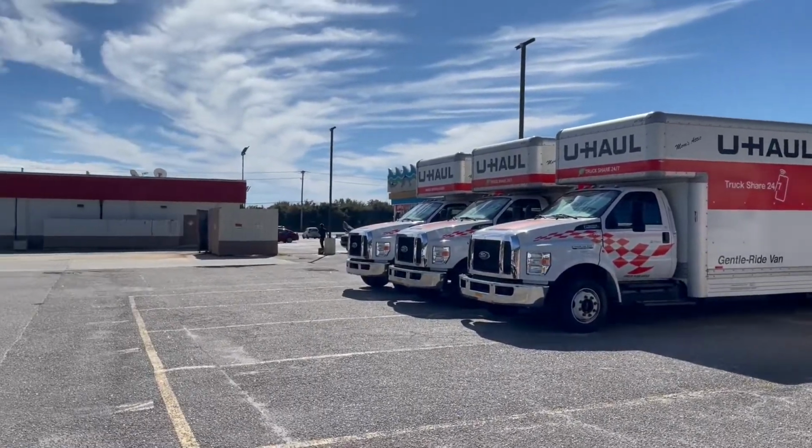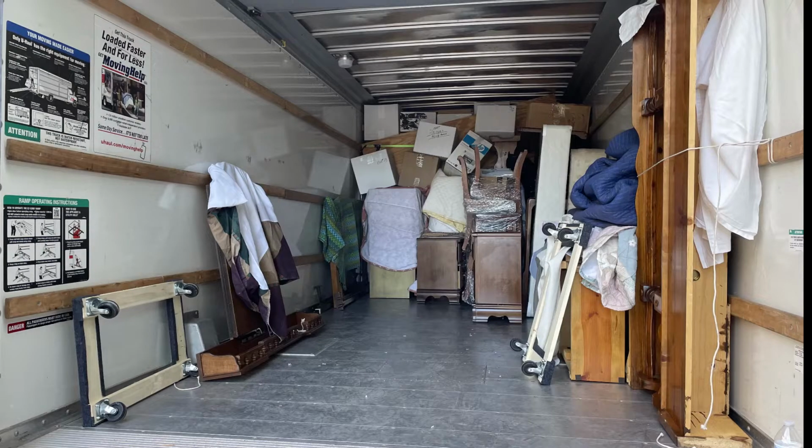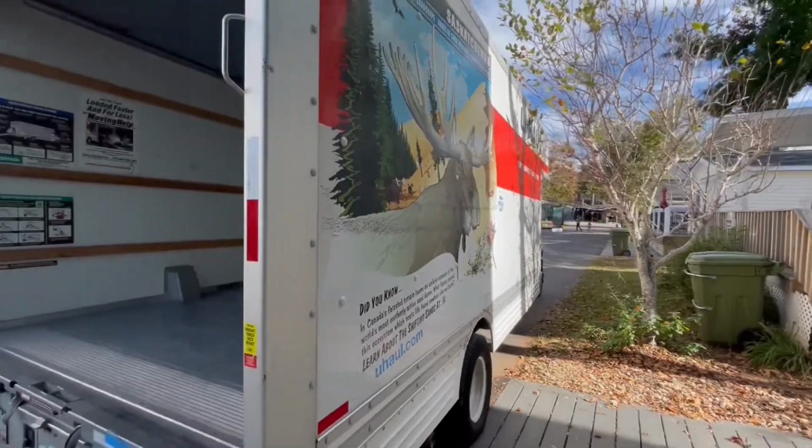Well, we got a load of boxes with the trailer. Maybe it'll all fit in the truck. So we got the truck. You can see it's a pretty good sized truck. It's a 20-foot truck. And boy, did we fill it up quicker than we wanted. And of course, all of it didn't fit. But we did get it unloaded.